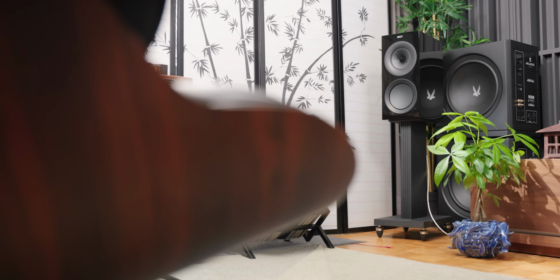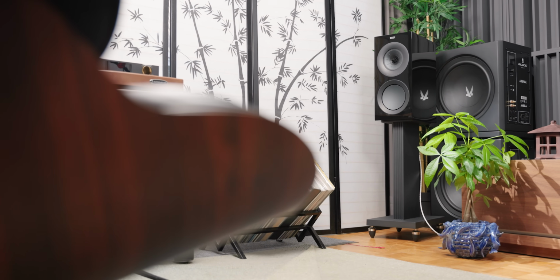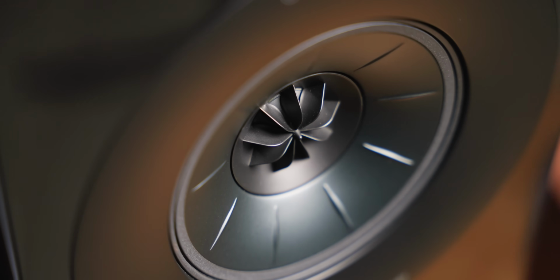Well, let's start with the KEF R3 Meta. First of all, the R3 Meta is an all-rounder speaker right off the bat, meaning from bass, mid-range to treble, there's really not much to complain about and it excels in every category. But I would say the highlight of the show for me with the R3 Meta was ironically the treble, which I quite didn't like on the original R3. The R3 Meta has an immensely more refined treble.